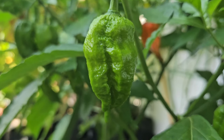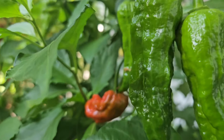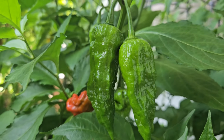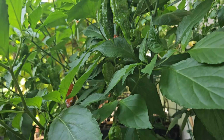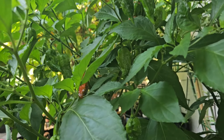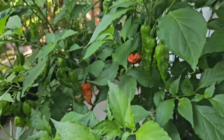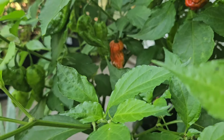If it's a tender one, then it will be light green, but if it's matured enough, then it's deep green, right? Please tell me, guys. So these are my king chilies, and in one plant I've counted 50 chilies so far. So there are 50 pieces of king chilies bearing in this plant.